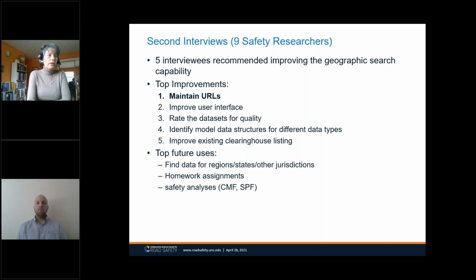Top uses, I think this is interesting. Not only did they want to find data for analysis, but they also wanted some data for homework assignments. So that's the academic perspective. You need that.